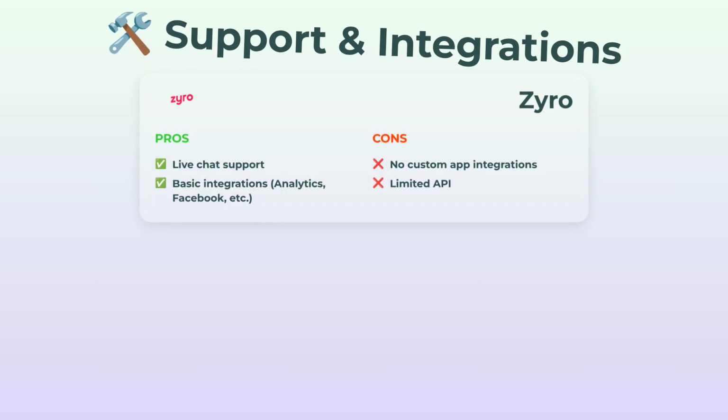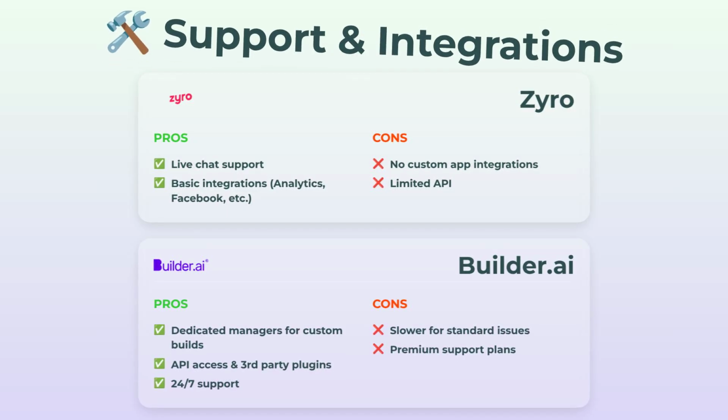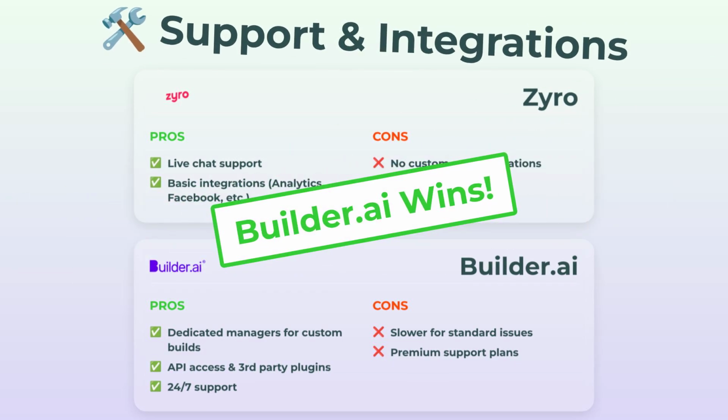Builder.ai, however, seriously rolls out the red carpet for bigger customers. They'll give you dedicated managers for custom builds, you get API access, tons of plugin options, and even 24/7 support. Heads up, the best support can be a little slow unless you shell out for premium plans. Still, for depth, integrations, and support, Builder.ai wins.